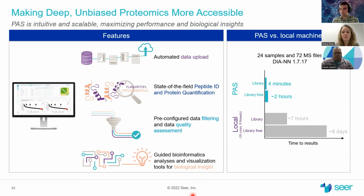And on the right, we can see where we just did 24 samples and 72 mass spec files. And searching that with a library on your local instrument could take you about 7 hours versus 4 minutes with Pause and library free. We went from days down to hours.